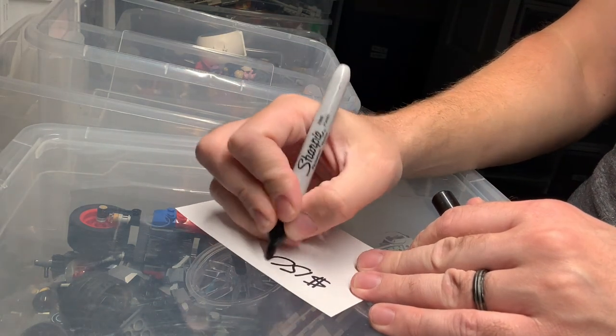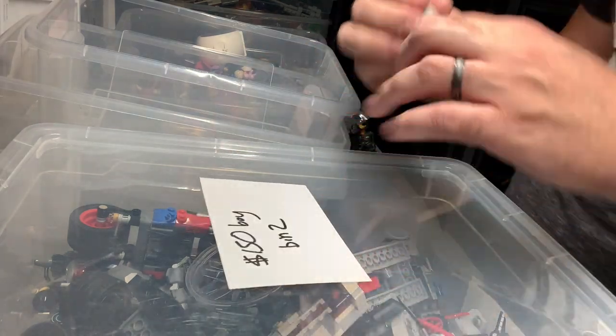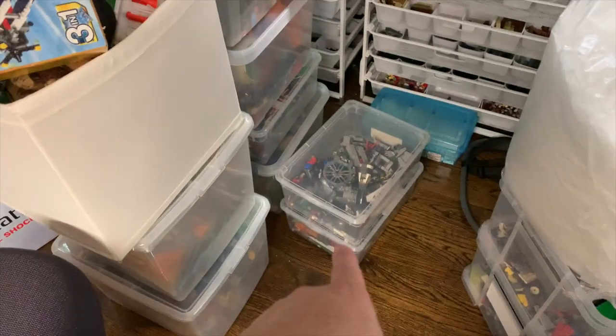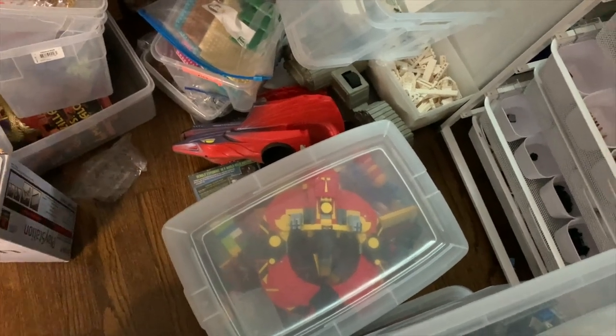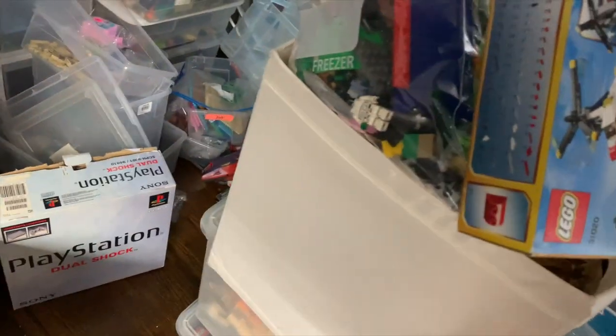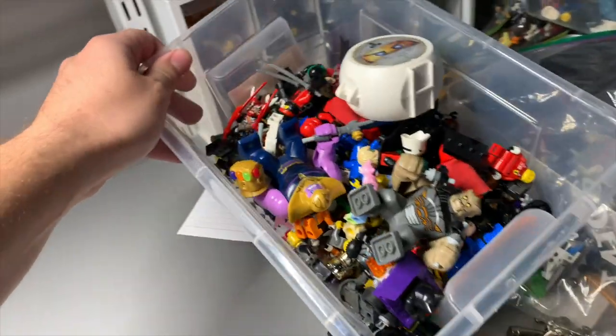Lost my pen already. Bin 2. Okay, now I know I've gone through it and what it belongs to. So those two are the two we went through. We still have that one, that one, that one, that one, that one, that one, that one, that one, and the manuals are underneath it. And then this thing right here is the Ferris wheel. So, wow. I think that's more than enough to work on for today.